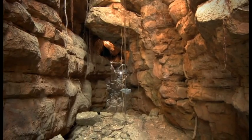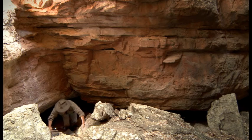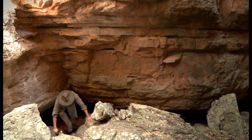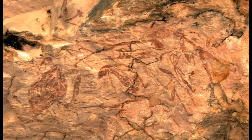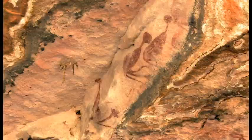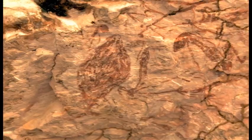The best spot. Another cave. Well, here we are. Rock art that was painted by people that lived in the Kimberley Ranges thousands of years ago. We have no knowledge about those people or the meaning of the rock art they painted. Just amazing.